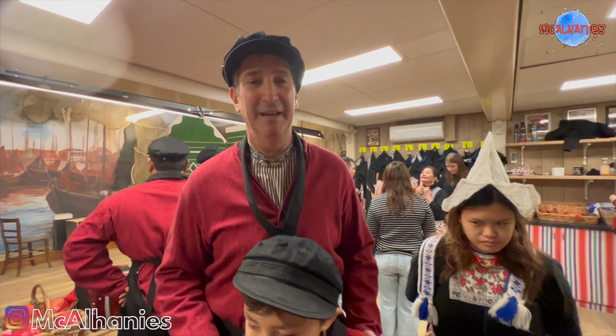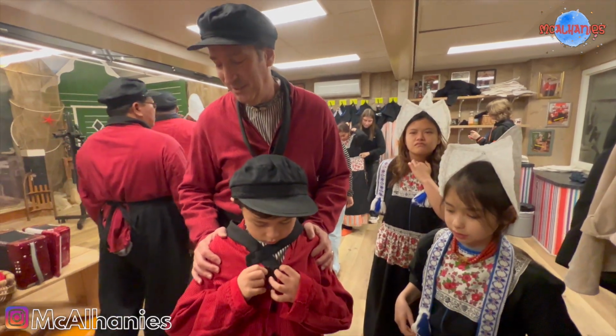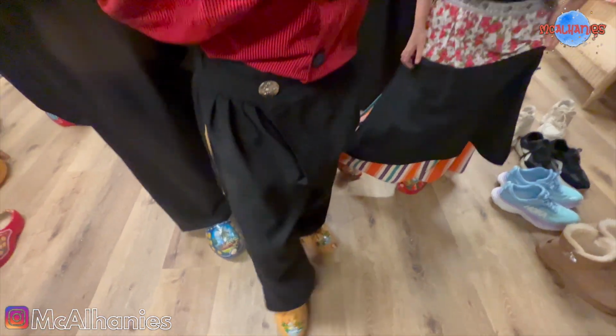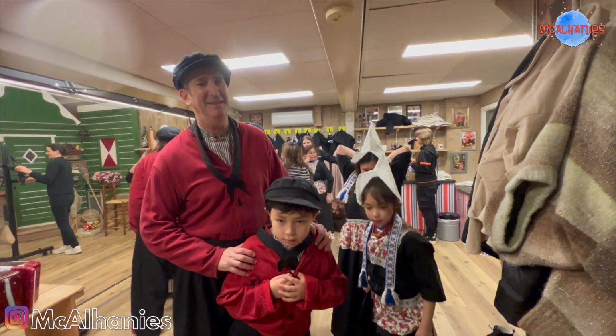So cute. We decided to go to a place and get dressed in traditional Dutch clothing, and this is what it looks like. We took some pictures and it's pretty cool. The only thing I'd say is the little shoes, these little clogs, are difficult to walk in, but they do fit, and this is pretty cool. Great experience. Something definitely to do while you're in Volendam.